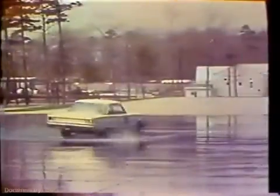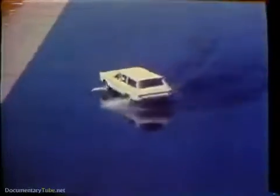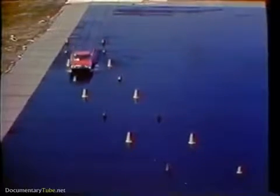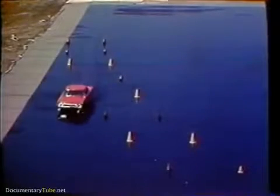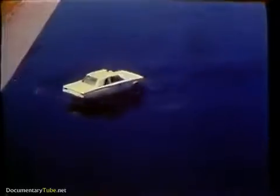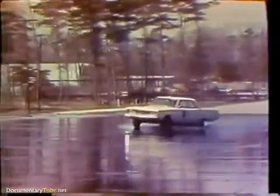Cars are more liable to skid on wet pavement than on dry. Everybody knows that too. But what most drivers do not know is that with water on the pavement, a car can behave just the same as on ice. And it can happen to the car that you drive, as well as to the test cars that you will see in this film. When you drive too fast, you lose control.